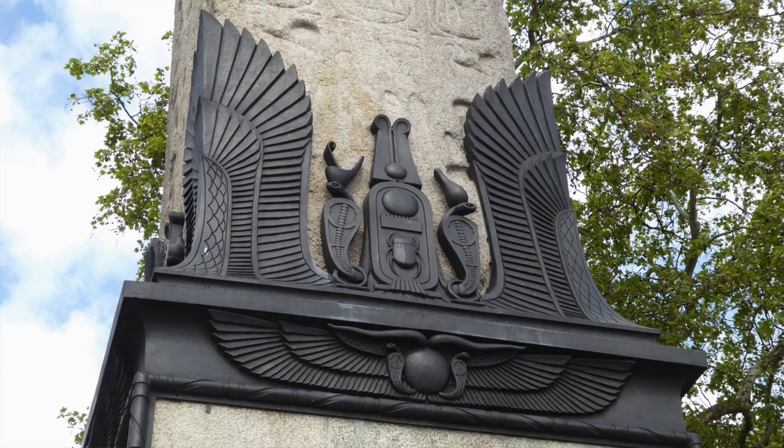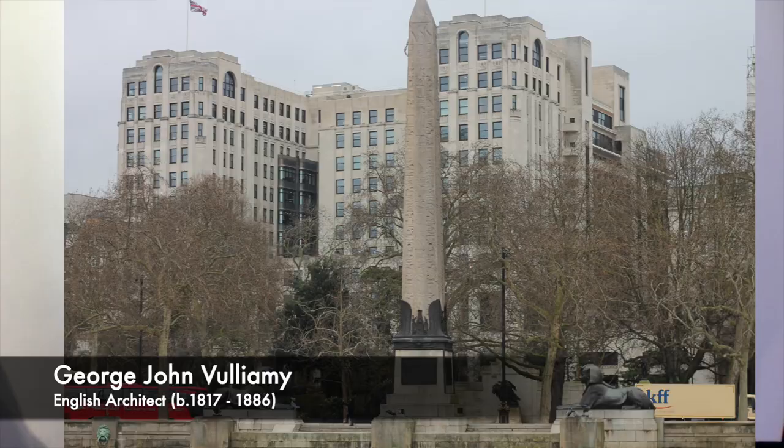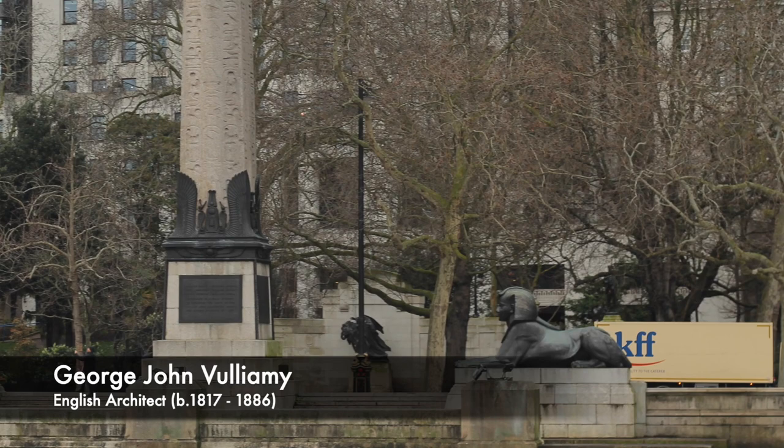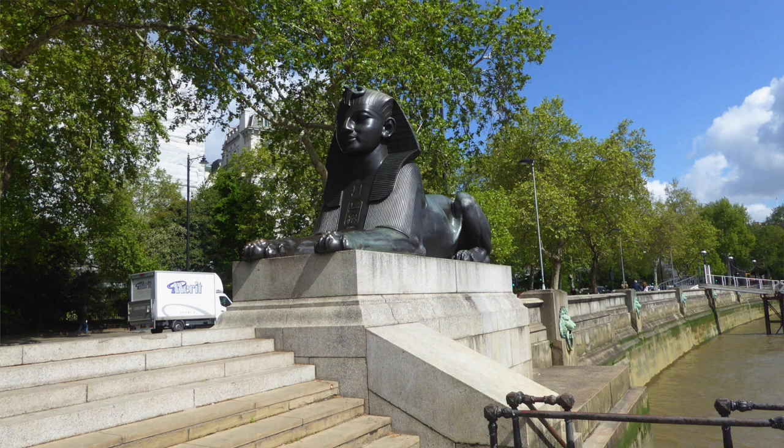When Cleopatra's Needle was erected, Egyptian-style awnings were added to increase its Egyptian charm, and a sphinx either side of the needle was added by George John Villiamé. According to ancient tradition, sphinxes are supposed to be facing outwards, protecting the object on its inside. However, our sphinxes are facing inwards, and this is because we just didn't know what we were doing at the time. A mistake that we just didn't fix.